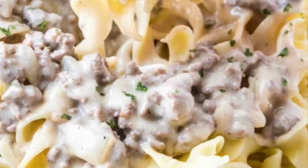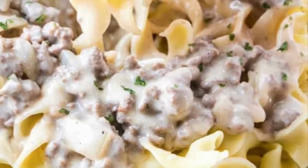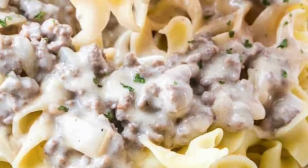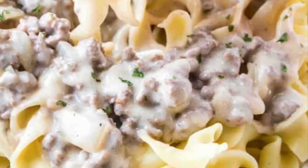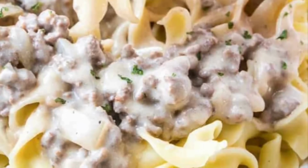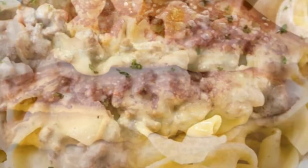I actually decided to make homemade beef stroganoff using some of the meat that Owen brought home from work. It would have been delicious over homemade egg noodles, but we had a 15-pound bag of potatoes in the pantry that needed to be used, so we cooked up half of those and served the beef stroganoff over mashed potatoes.